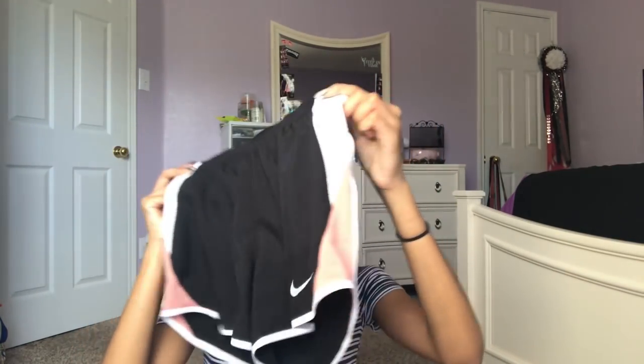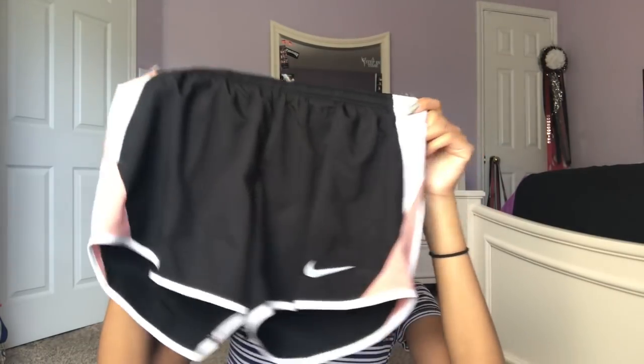So the first thing I got were these shorts, and they're just some black Nike shorts, and they're light pink and white on the sides. And I really love these. They're really cute and they look good on me, and I've been working these, y'all, really. But I took the tag off of most of these things, y'all, because I've actually worn the majority of these things I'm about to show y'all. But I'm pretty sure these shorts were like $30-$35.